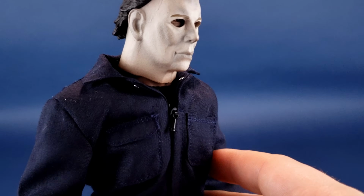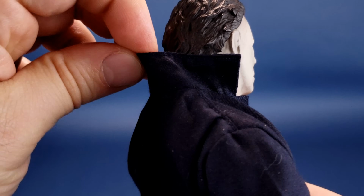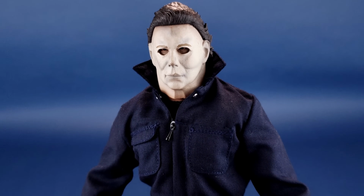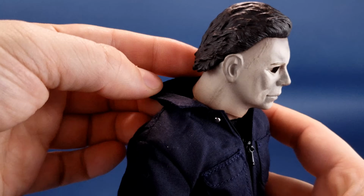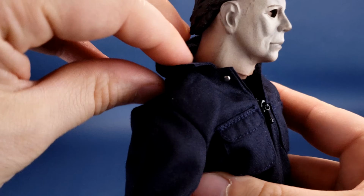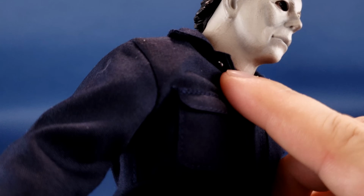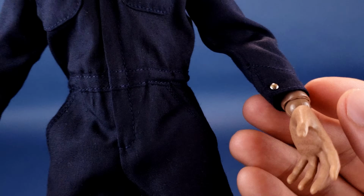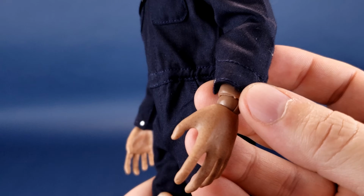Other questions I'm sure collectors would be having is whether the collar can be lifted, and yes, it is a separate piece from the rest of his coveralls. If you wanted to, not probably that you would want to be displaying Michael Myers like this, but yes, you can bring and lift the collar up. It has not been sewn to the rest of his costume. We'll just fold this right down here. The rest of the costume, as you can see, he does have the little snaps there on the tops of his collar. He does actually have the snaps lower on his sleeves as well, where there's some decent stitch work that they put to the bottom of the sleeve.